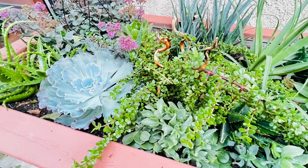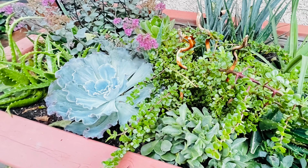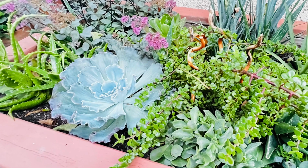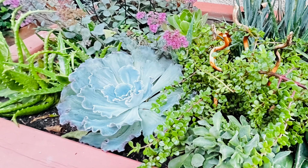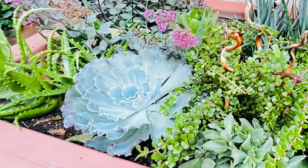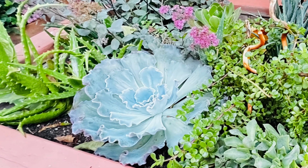Here you're looking at my favorite Echeveria, the Sahara, and she is beautiful. I find that Saharas don't pup a lot. Sometimes they do have pups, but I have a very hard time keeping them alive, the pups, if I separate them from the mama.